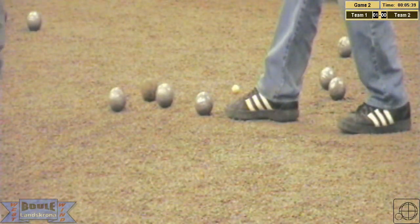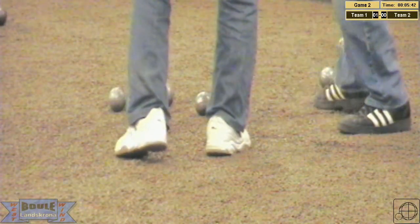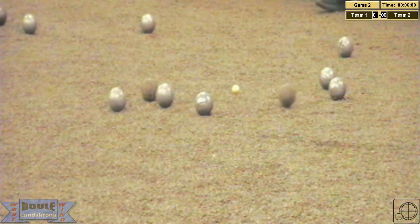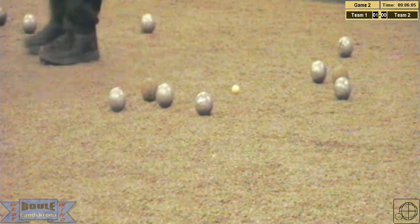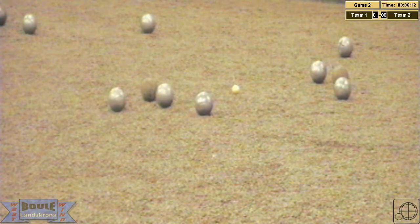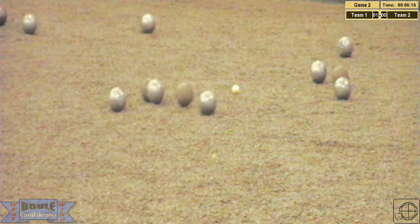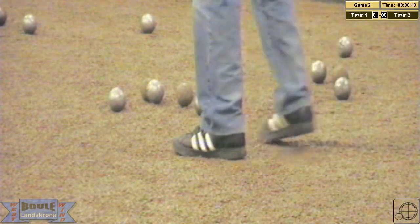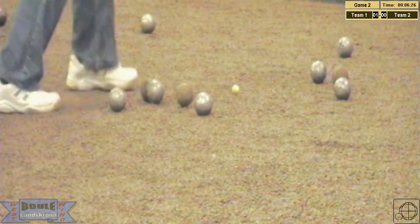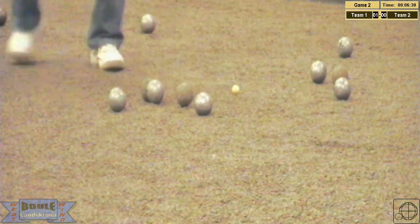And with team 1 still having 5 bulls to play, they shouldn't have a problem trying to gain the advantage or remove some bulls in the front. But they decide to point. At least he managed to push that one in. They could have 2 points. 3 bulls remaining for team 1.